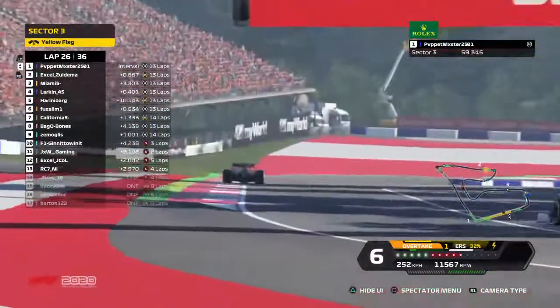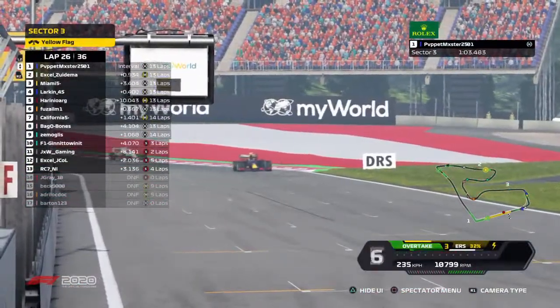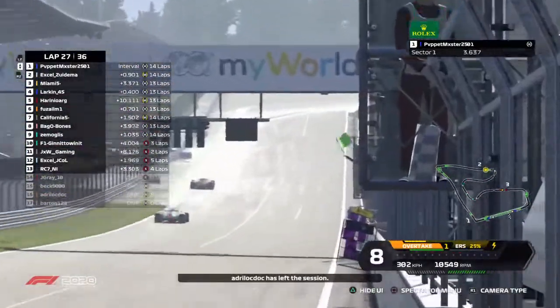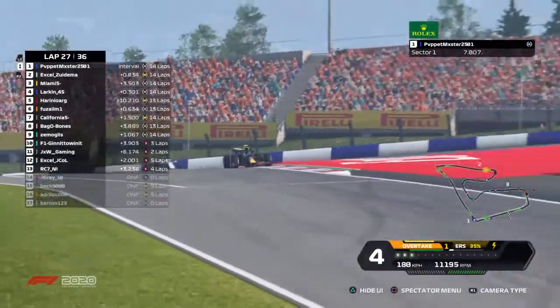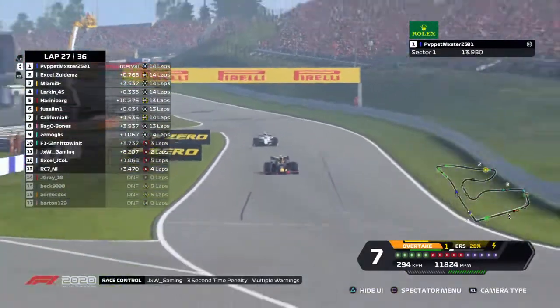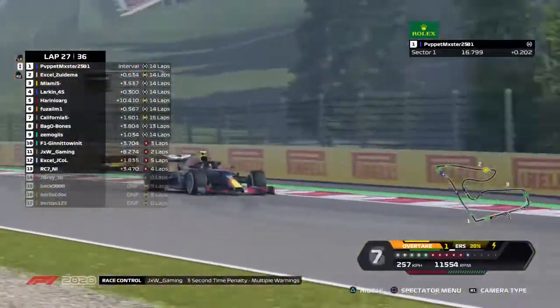Further down the field, we have Jay Gray, who has retired. Looks like he's done so in the pits. So hopefully we don't see any safety car unless we pull up. We lost 4 drivers so far: Barton, Adri, Beck, and Jager. Had 1 safety car, 2 VSCs, a lot of penalties, and even more overtakes.